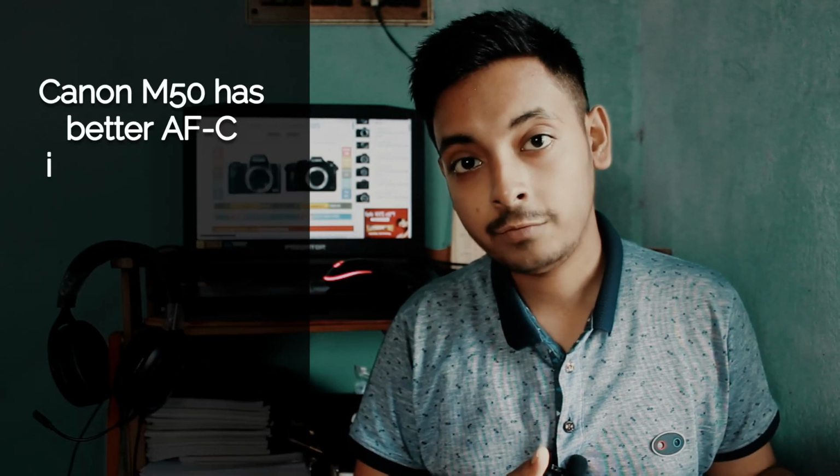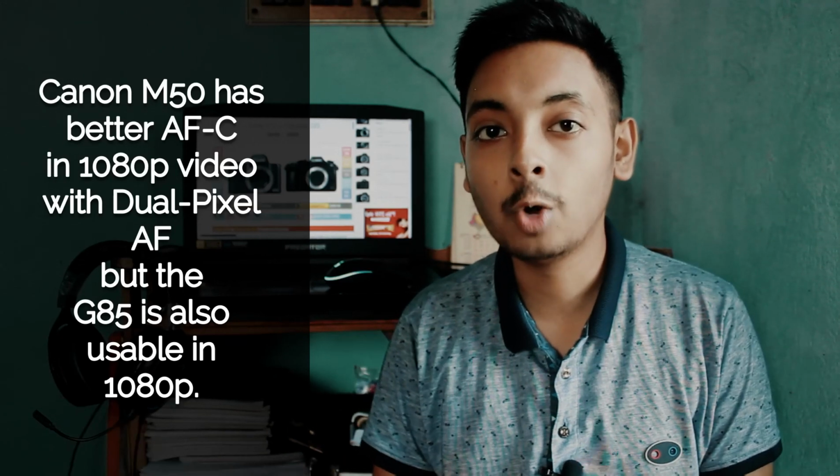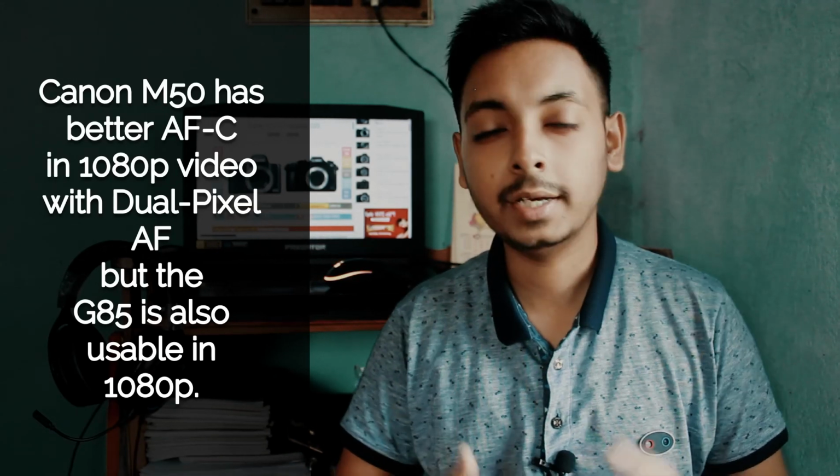Alright guys, the next point is very interesting because it's about continuous autofocus. While clicking photos, the Panasonic and the Canon both have really reliable single point autofocus. So in terms of photography, both of these will suffice, no problem whatsoever. But in terms of 1080p video, I would give the win to the Canon M50 because it has Canon's famous dual pixel hybrid autofocus. It is quite reliable, very smooth. So in terms of 1080p video, I'd give the autofocus victory to the Canon.